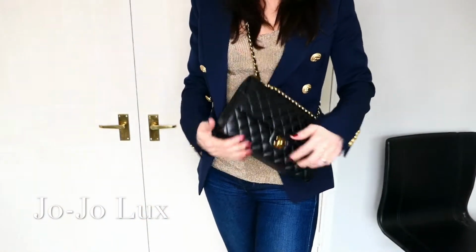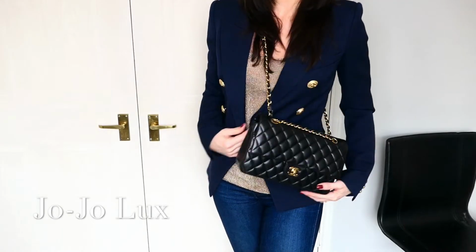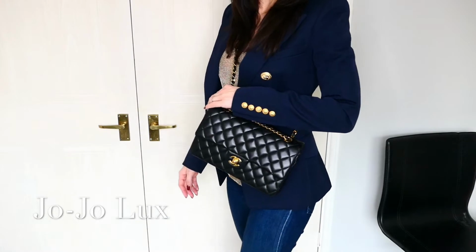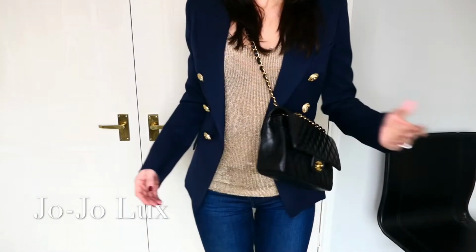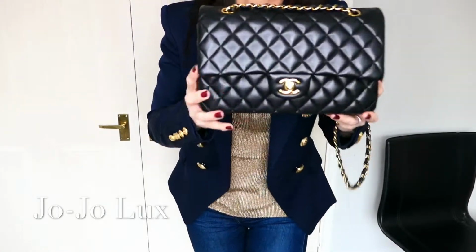I actually find it really super convenient and easy, and when I was in Paris I wore it like this a lot, so I had the security from pickpocketers. It was right here in front of me, and it was nice and comfy. So you can have it like that. Obviously if you wanted to, you can switch it to the back a bit more. So that's that.